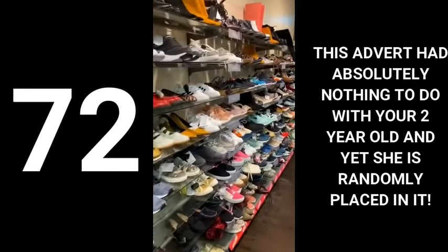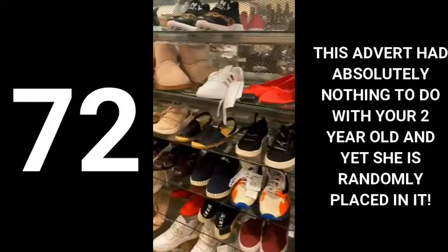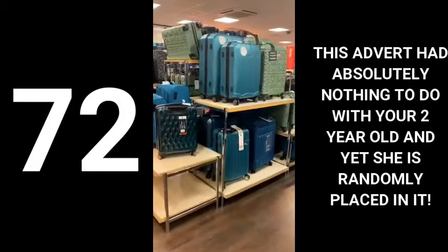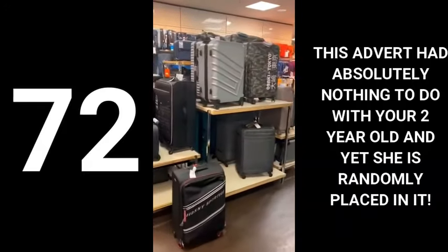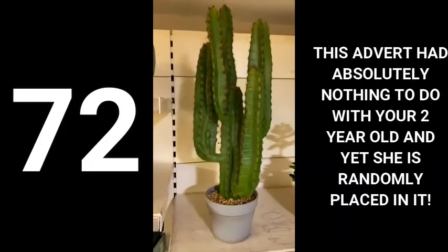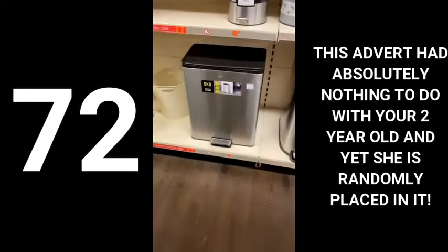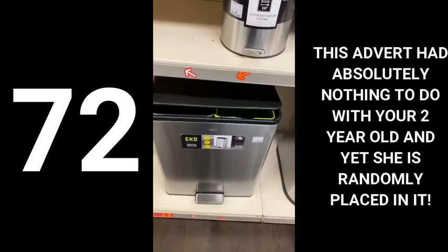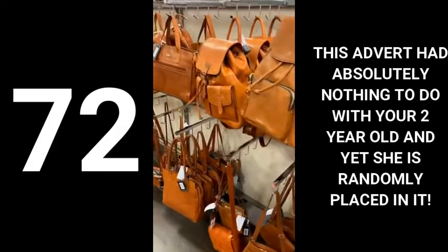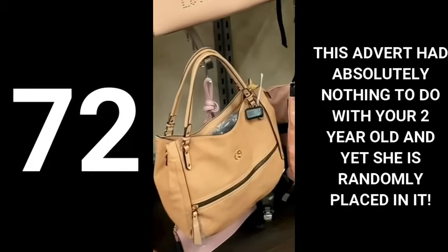Okay, so I'm thinking that maybe I could get her some designer trainers, but she's quite fussy with her trainers. Maybe I could get her a suitcase, although we're not going away. I actually really like this cactus, but I think she'll kill me if I get this for her. We could actually do with getting a bigger bin, but probably not the best gift idea. Okay, maybe a designer handbag or a backpack. Don't think red is her color, but possibly the pink.